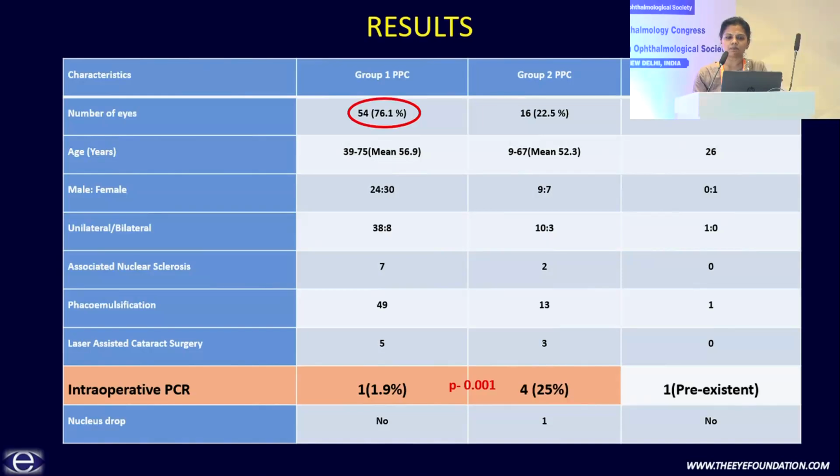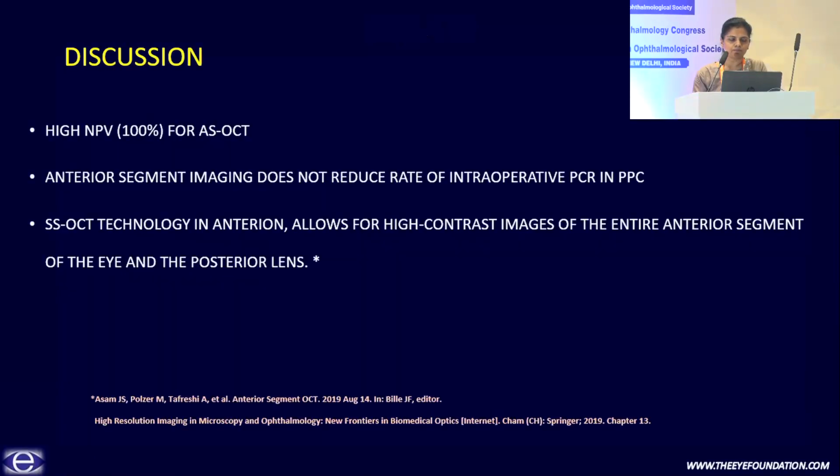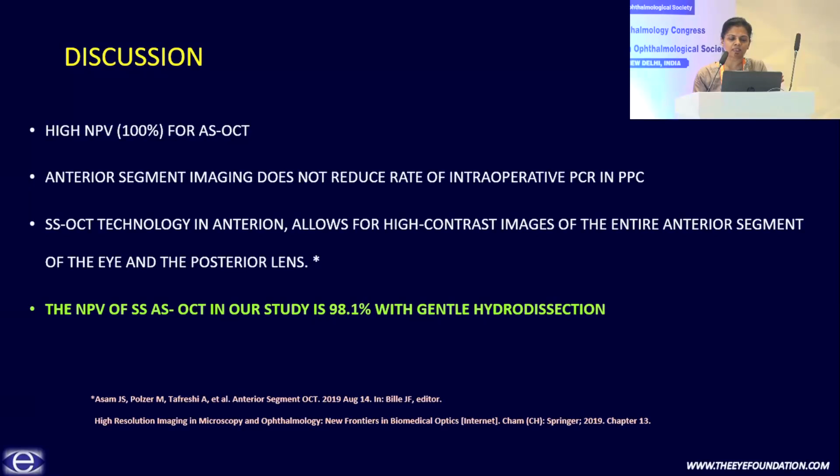Most commonly seen posterior polar cataract is type 1 with 54 eyes and 76%, and we had 1 eye of PCR in group 1, whereas 4 in group 2, and this was statistically significant. When we analyzed the video and the AS-OCT of this patient in group 1, the AS-OCT PC was intact, but this was one of the first cases of the surgeon, and the hydro was a little forceful, and it resulted in a capsule blowout after hydrodissection. So care should be taken during hydrodissection, and all other precautions of maintaining the AC, everything has to be followed. The negative predictive value of the SS-based anterior segment OCT with gentle hydrodissection is 98.1%, and the positive predictive value is 25%, which means that if the PC is discontinuous, not all of them are dehiscent.